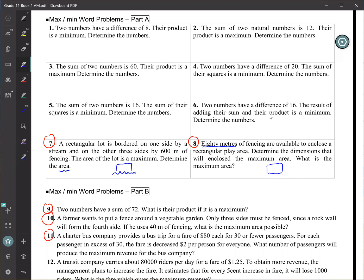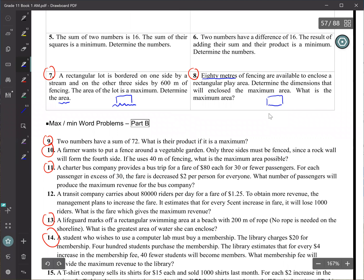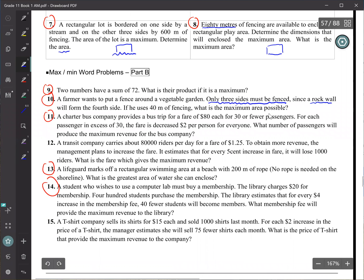Number 9 is a review of finding two numbers. So that one is a very simple one. Number 10 is also area. Same thing here, it says only 3 sides must be fenced because there's a rock wall. Now for 11 and 14, those are the two questions with the revenue.